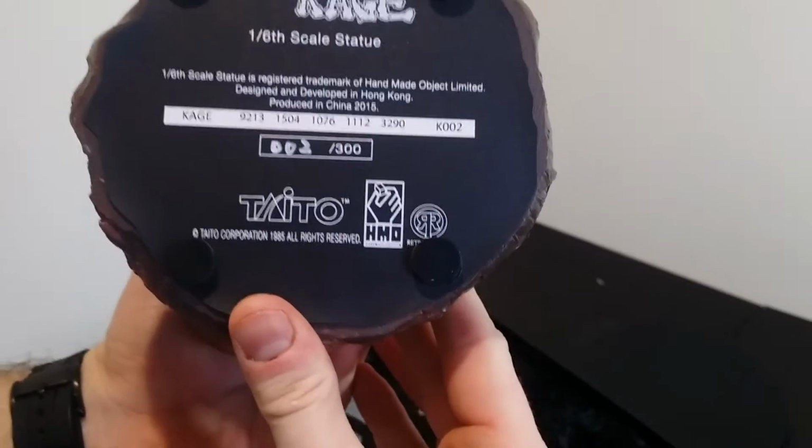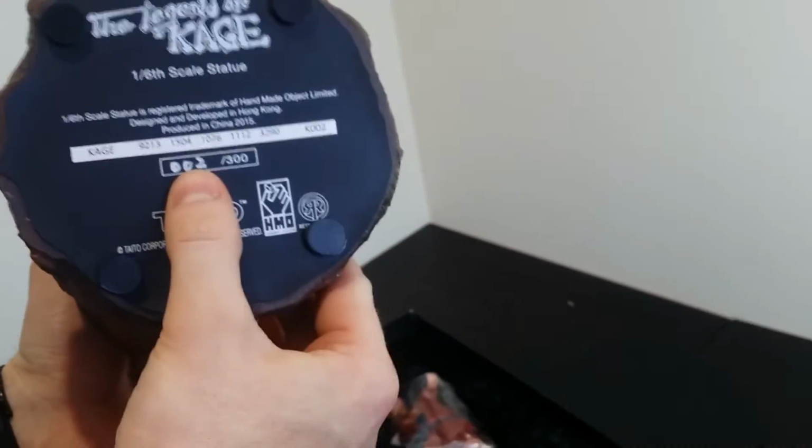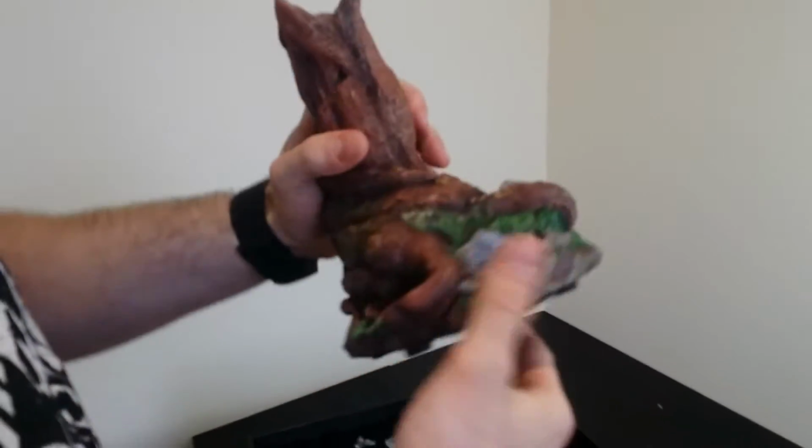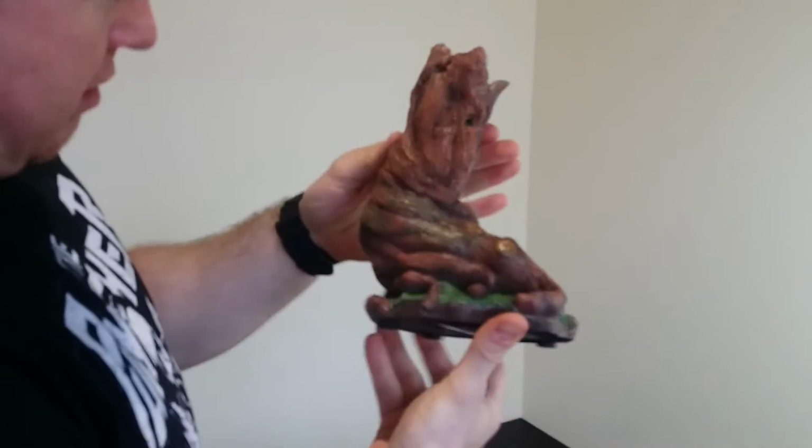And there you can see under the base, you can register it. The same as XM. And we have number 2 of 300. Oh, wow. So we have the second one ever made. Check the weight of that. It's pretty heavy, isn't it? Yeah. Feels very, very solid. Nice paintwork on it. Nice featured lines. Really nice.